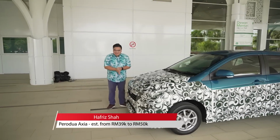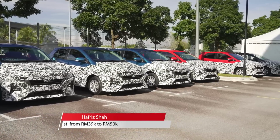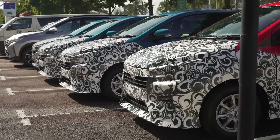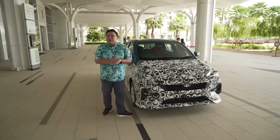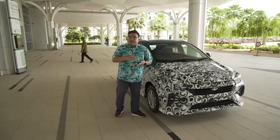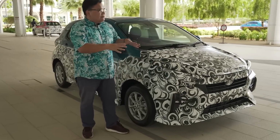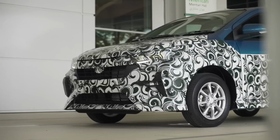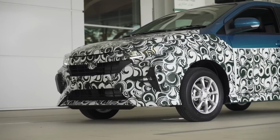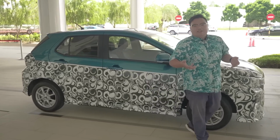Our first look at the all-new 2023 Perodua Axia. Yes, they are retaining the Axia name. Now, if you look at the previous models, they've gone from the Kancil into the Viva into the Axia. So this is the first time they are retaining the exact same name for a new version of this A-segment sedan. Perodua says that Axia name has become a household name, so they are retaining the name, which I think is a very good decision.